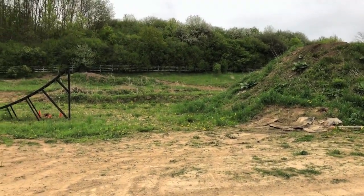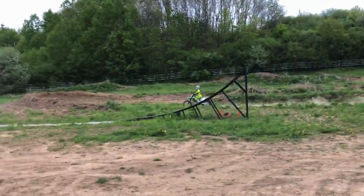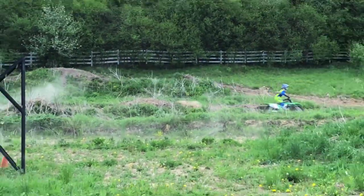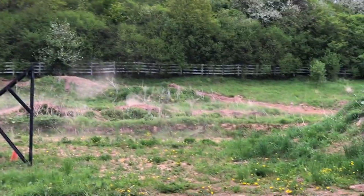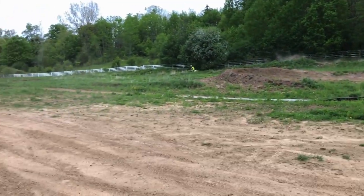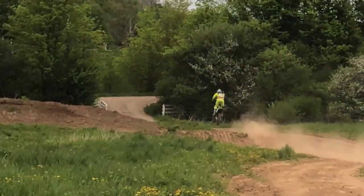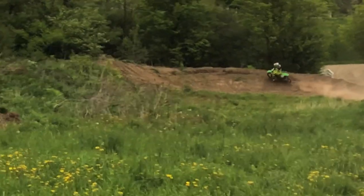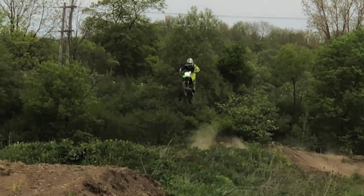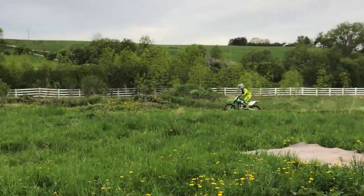Oh, beauty evening though. What's he doing over there? That section's real fun now. It's not like it's super big or anything. It's just super fun. I like that step up type thing. It's nice to see the track all groomed again, that's for sure. Got the double doubles.